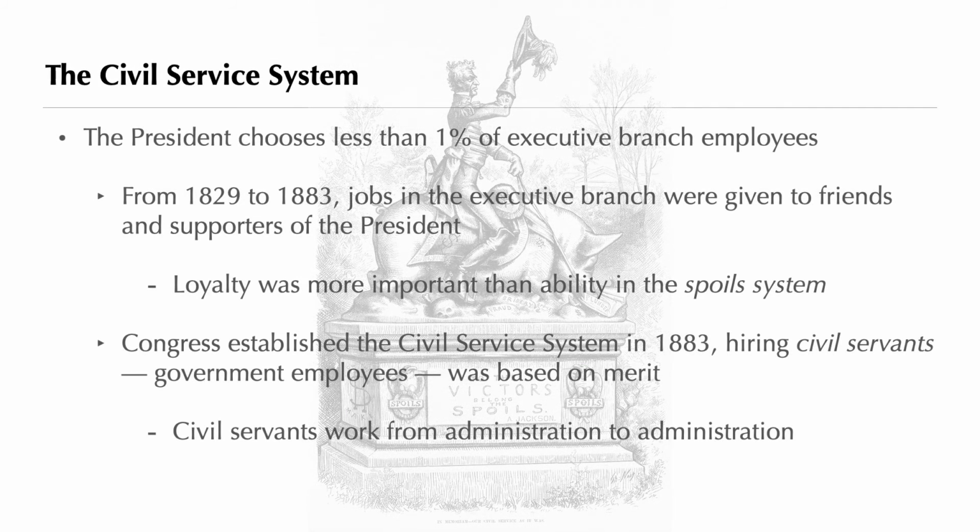As you might imagine, the executive branch includes a wide variety of employees, from budget experts at the OMB to rocket engineers at NASA. The president chooses less than 1% of the workers in the executive branch. So how do all the others get their jobs? For many years, government jobs were likely to go to friends and supporters of the president. Loyalty to the president was more important than knowing how to do the job.